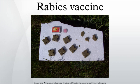Millions of people globally have been vaccinated, and it is estimated that this saves more than 250,000 people a year. It is on the World Health Organization's list of essential medicines, the most important medication recommended for a basic health system. Modern vaccines. The human diploid cell rabies vaccine was started in 1967.